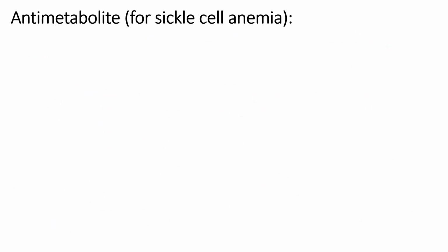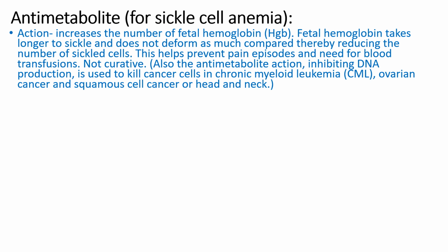Last med we're going to talk about is the antimetabolite used for sickle cell anemia. What this does is increase the amount of fetal hemoglobin. Fetal hemoglobin takes much longer to sickle and does not deform as much compared to adult hemoglobin, and thereby it reduces the number of sickled cells that are traveling in the system. It can help prevent pain episodes and need for blood transfusions, but it is not curative.